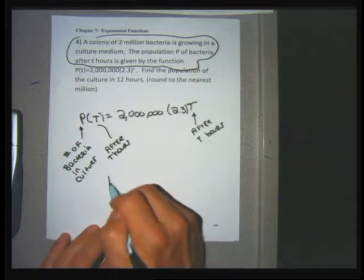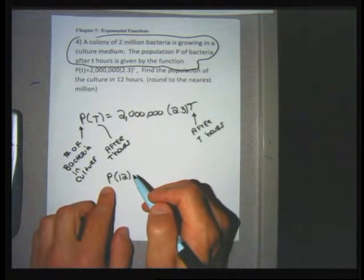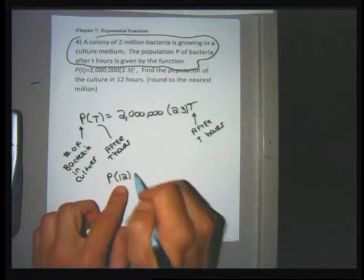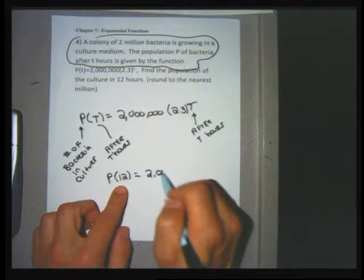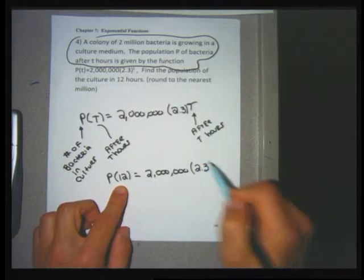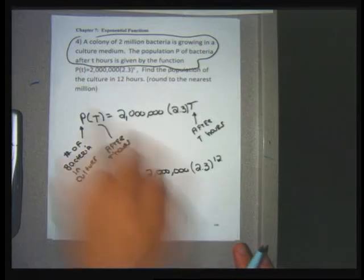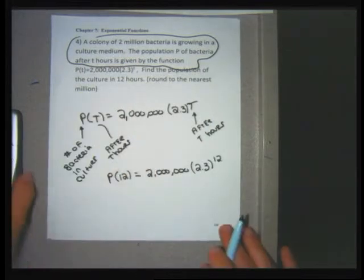And when I do the formula, I go P of 12. This says the population, or the number of bacteria in the culture after 12 hours, equals 2 million times 2.3 to the 12th power. My guess is when I enter this on my calculator it's going to give me an answer in scientific notation, and I'm going to take the answer out of scientific notation by dragging a decimal to the right. I'm going to insert an implied decimal and drag it to the right. So I'm just going to enter this, and I'm going to round to the nearest million. Hopefully that's easy enough to do.